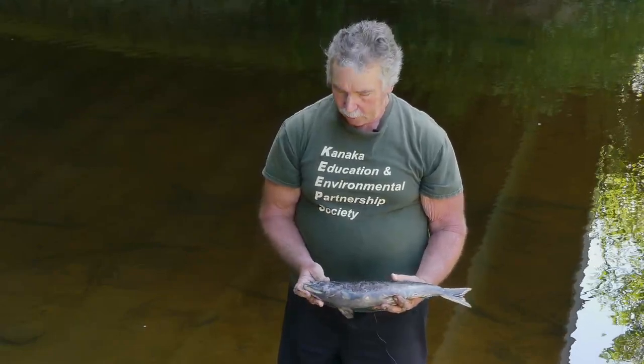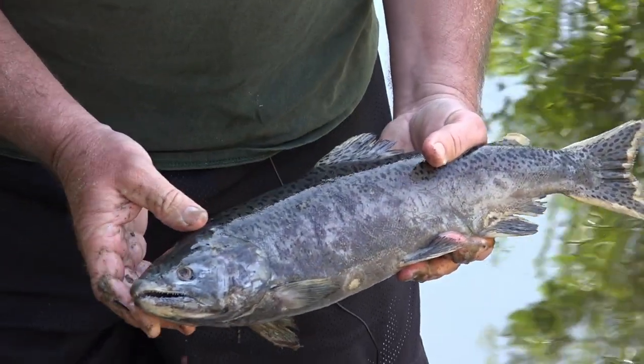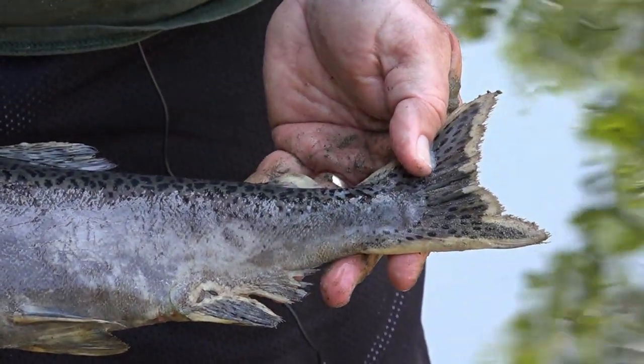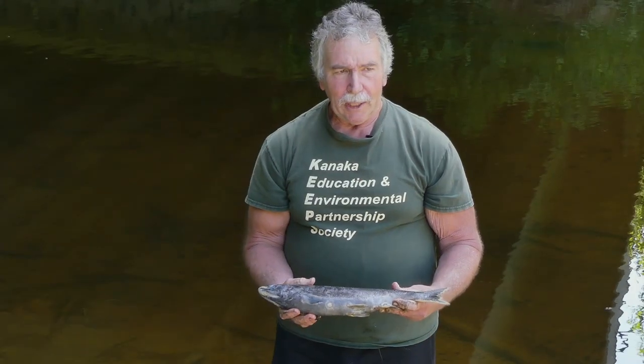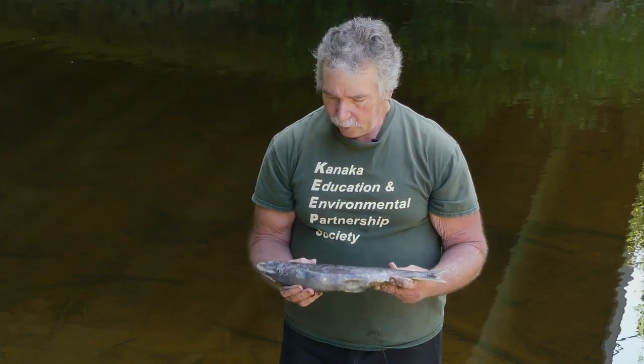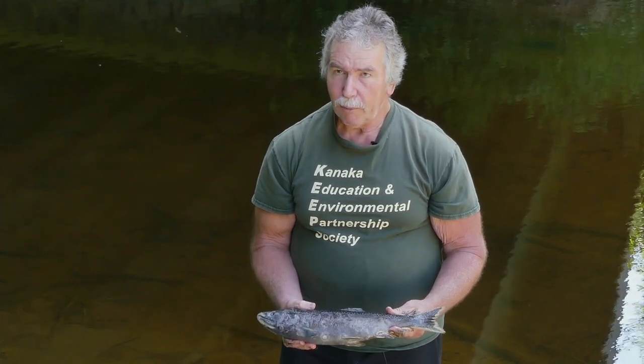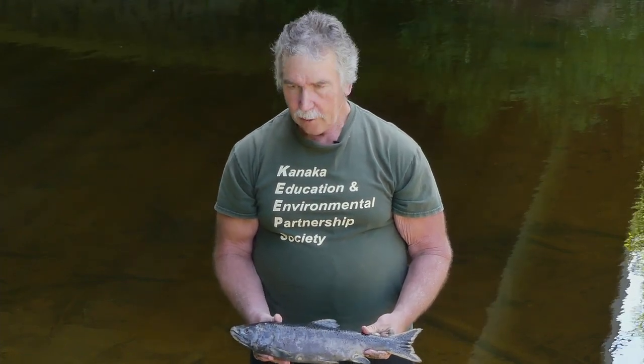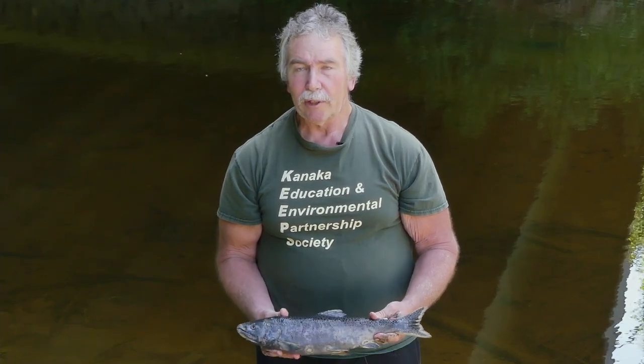Also a Chinook. The black mouth, the spots, that Chinook tail. Why is he so small? This is a male, and these come back a year before the big guys do. For whatever reason, maybe he fed well in the ocean, he thought, you know what? I'm big enough now, I'm going to come back and spawn with the big guys. And they can and will do that.